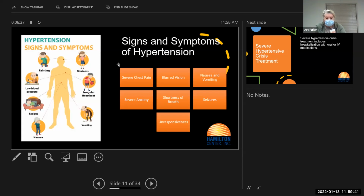Signs and symptoms of hypertension: severe chest pain, blurred vision, nausea and vomiting, severe anxiety, shortness of breath, seizures, and unresponsiveness.